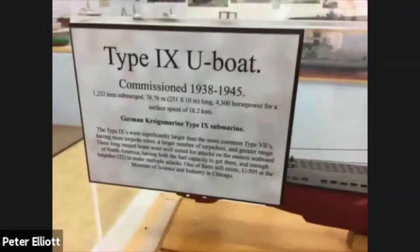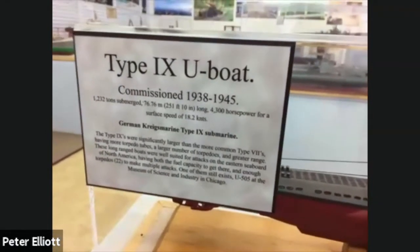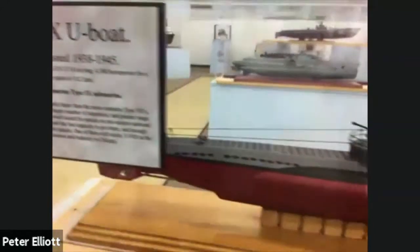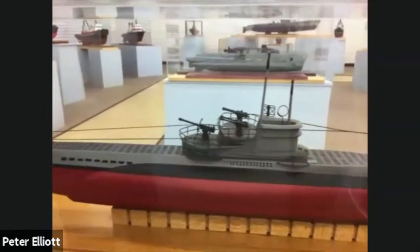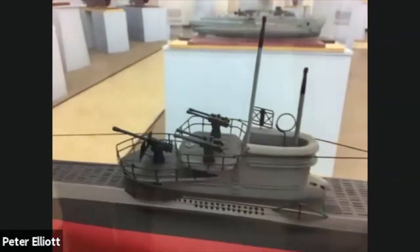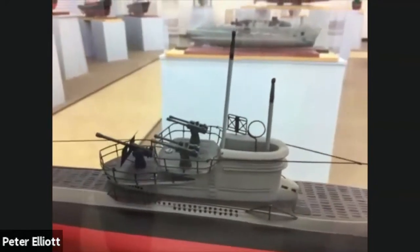And this here? Yeah, there's a Newfoundland connection with this one. That's the larger brother of the one we just saw. This is a Type 9 U-boat. And there's a club in St. John's that has a submarine periscope in it. And it comes from one of these type submarines. That's the Crow's Nest Club in St. John's.